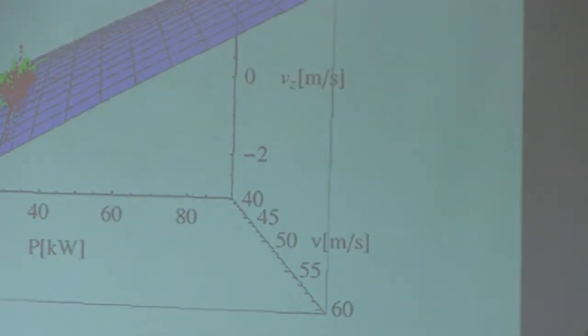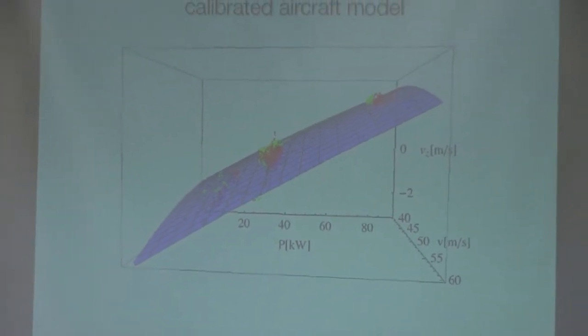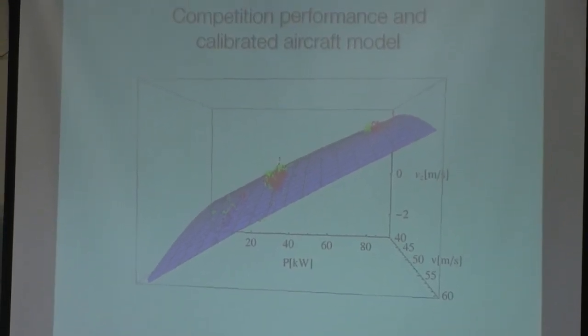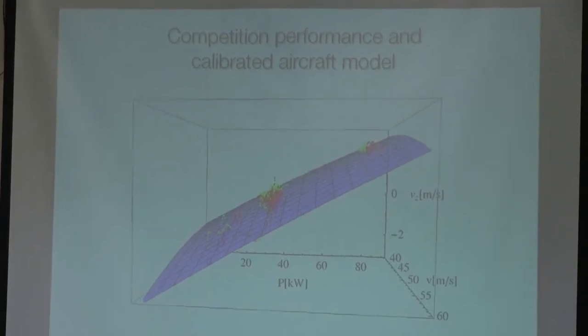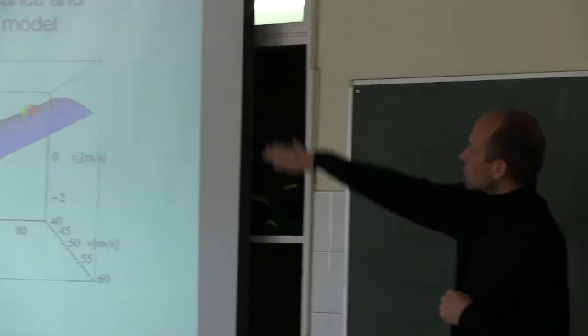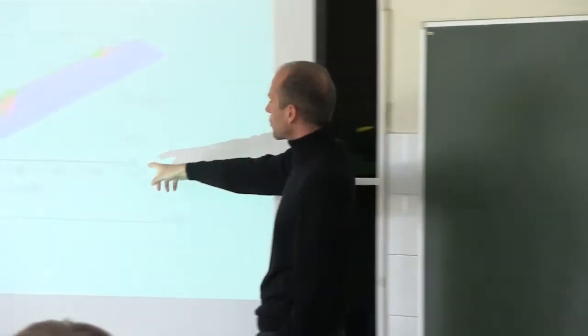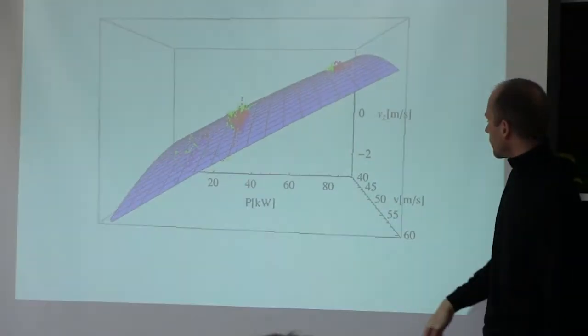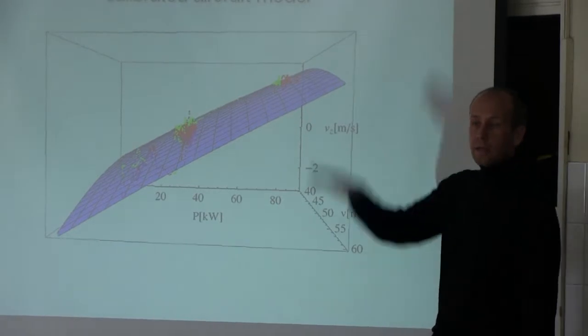Of course, in the end you want to know how well the aircraft performed. So this is a very engineering part now. We did have a model of our own for the aircraft. We didn't know exactly how much drag is on the aircraft, what's the total drag of the airplane. So this was the only calibration parameter we had in the model. So then we just fitted this surface to the data points. What is shown here is on one axis the power demand on the motor. Here is the speed of the aircraft, and here is the vertical climb or descent speed.